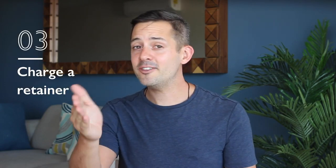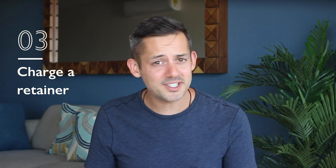Option number 3, charge a retainer. Now, for many, the word retainer might send shivers down their spine, but trust me when I say that retainers are great. A retainer essentially means that your client is getting a guaranteed block of time from you for a certain period of time. It helps you because you know how much is coming in upfront. And it helps your client because they know that you'll be around to help them whenever they need it.